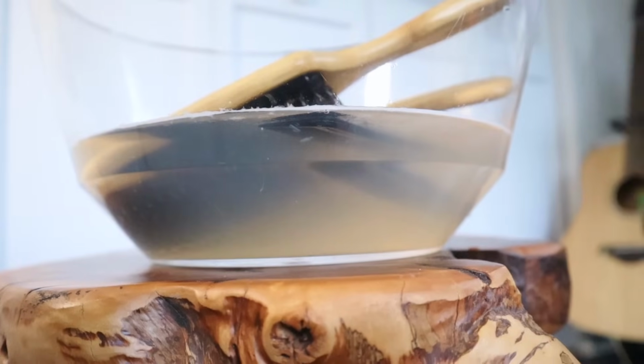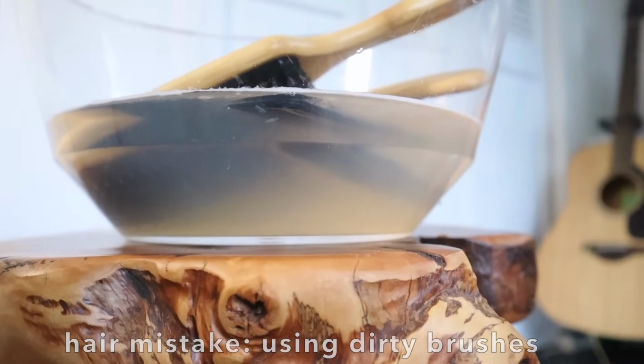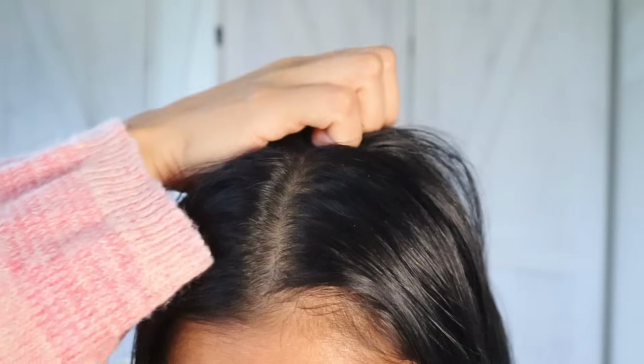Let's begin with the first hair care mistake I'll never do to my hair again, which is brushing my hair with dirty brushes. I gotta admit that I used to be so guilty of doing this for years, but when I look back at many of my common hair problems, now everything makes a lot of sense.